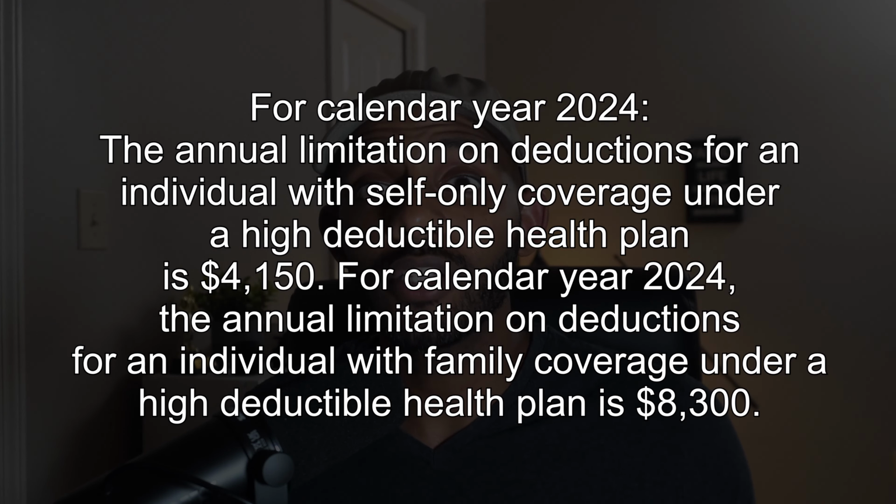So how much can you contribute to your HSA in 2024? For the calendar year 2024, the government tells us that the annual limitation on deductions for an individual with self-only coverage under a high deductible health plan is $4,150. For those of you with family coverage, you can contribute a maximum amount of $8,300. For the individual self-coverage, this is actually up $300 from the 2023 amount. And for those of you with family coverage, this is going to be up $550 from the 2023 amount.